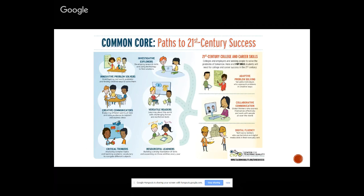In front of you is the Common Core Path to 21st Century Success. And again, these are just some tips and some ways that our students can demonstrate that they are 21st century learners. Some of the highlights here, you'll see that they're versatile readers, meaning that they read a range of text, so fiction, nonfiction, primary documents such as journals, news articles. Students are able to analyze a video and pull the most important details from it. Those are versatile reading skills that are needed. The other thing is students are able to explore and investigate. They're able to make a research question and find solutions using either technology or any other resources that they have.